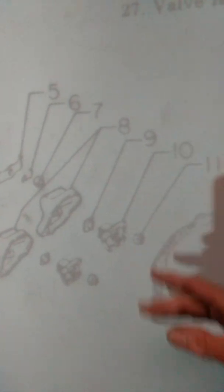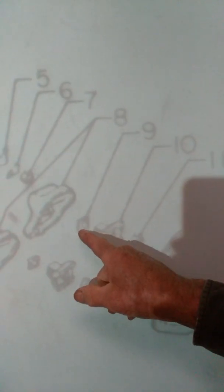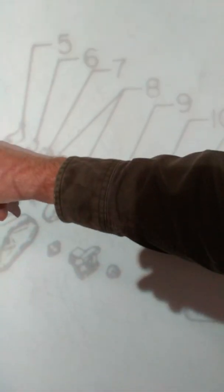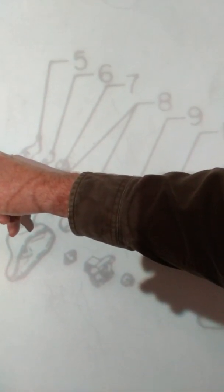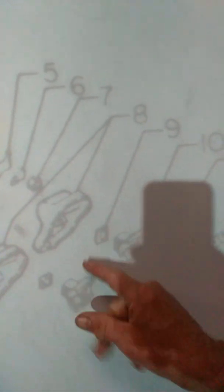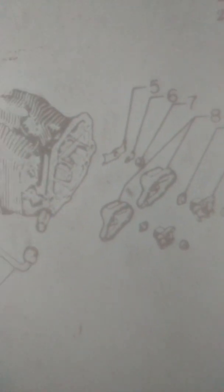Now, one problem here. These shims actually live down under here. So when you remove the rocker arm, the shims are going to be sitting right down on these studs. And you want to make sure that some of them didn't come out with the center fulcrum piece that sits on those shims. So on the H2AD, make sure you keep track of those shims. Hopefully I caught all that in the picture okay as I was wiggling the camera around there.